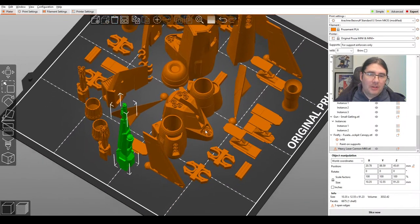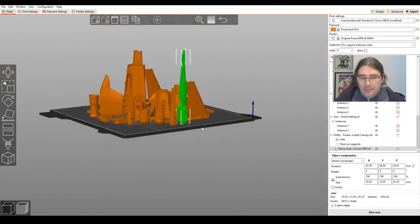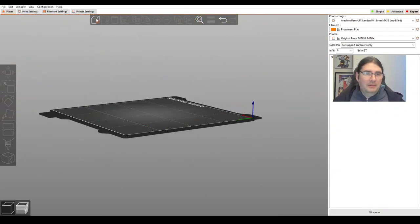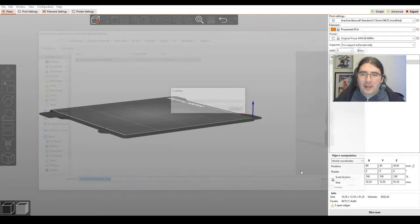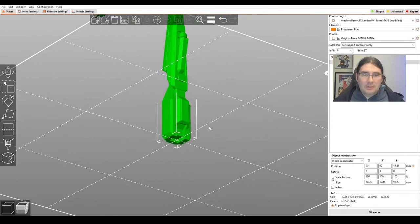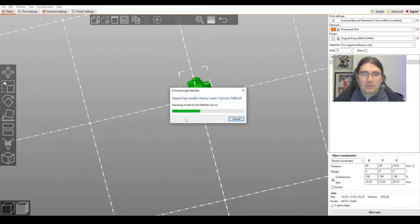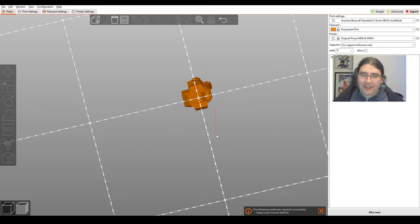Okay, I've got the rest of the Firefly here, so that's going to get in the way a bit, probably. So let's just clear the plate because we're tidy. Not really. Fortunately, it exported in the right way. So this is the intended printing direction. You can see here it says three open edges. Not as many wrongs that I thought there would be in that thing, actually.